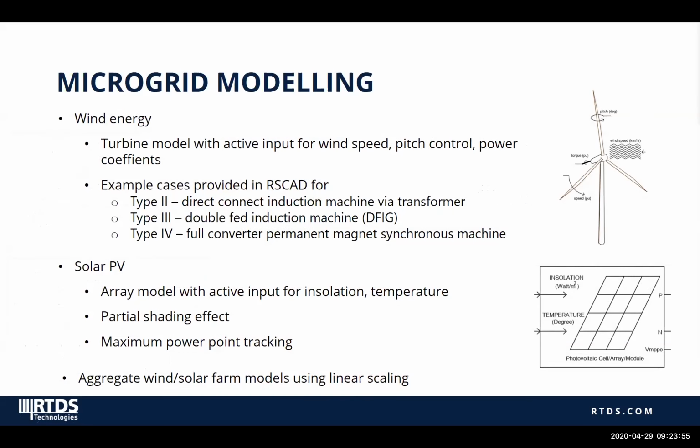Microgrid modeling. So we have a wide variety of renewable energy models in RSCAD. Our wind turbine model allows the user to input wind speed and atmospheric conditions, define power coefficients, and some basic mechanical aspects of the turbine. And the turbine can be used to model several types of wind system design.